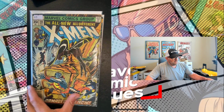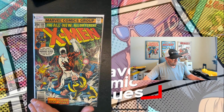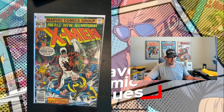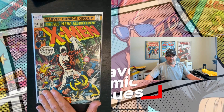Very cool cover. And then the last one I got is issue number 109, very first appearance of Vindicator, I believe. Yep, it does have some staining also. They had a $20 price tag on it because of the staining. The staining is mainly on Vindicator there, but very happy with that.